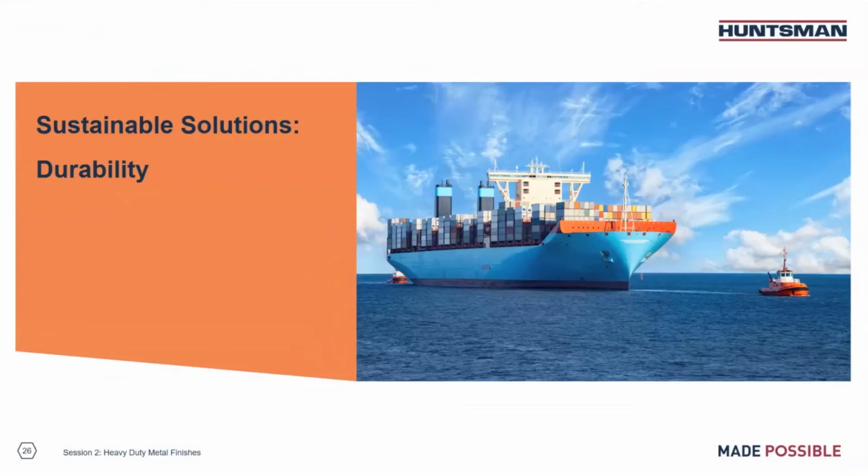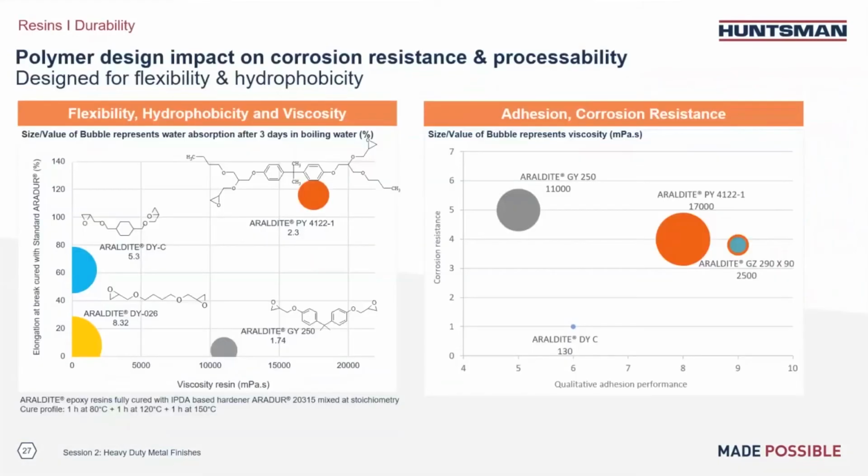So now let's go to the durability part. And let's start with looking at the polymer design impact on corrosion resistance and the processability of different resins. And specifically, we will look at the flexibility and the hydrophobicity of those resins. So what we did is to plot a few epoxies to look at different parameters. On the left, we focus on flexibility, hydrophobicity, and viscosity of each epoxy.